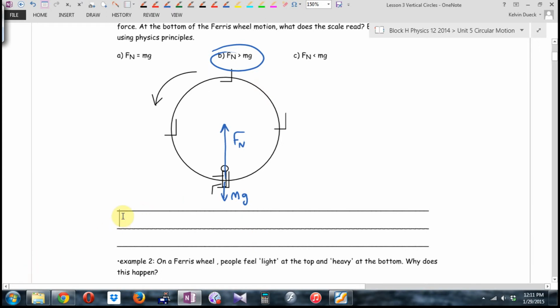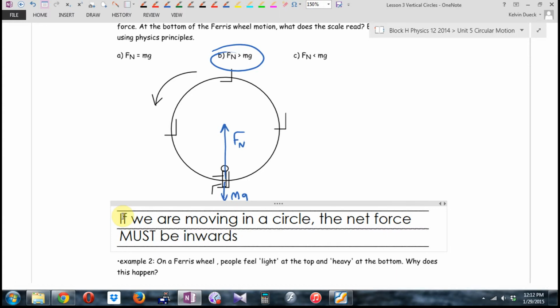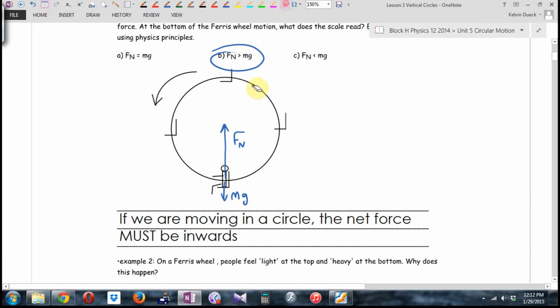I would say this. If we are moving in a circle, the net force must be inwards. The winner must be inwards. When you go winner minus loser, the biggest force is going to be pointing towards the center. In fact, if you wanted to write an equation, it would be this minus that equals F_C, equals moving in a circle.